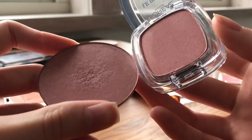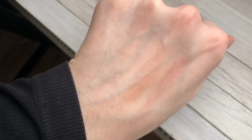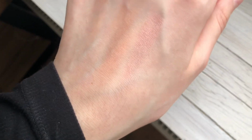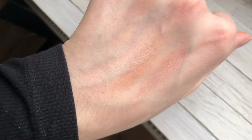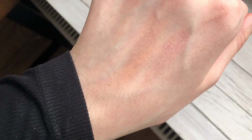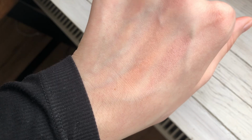I'm gonna swatch it real quick and see if there's a difference. So I don't know if you could see this or not, but on the right side is the one from L'Oreal, and on the left side is the one from Cosmo Pharma. And there is actually a difference in both of these, even though they look very similar in the pan. So I'm not sure yet if I'm gonna declutter the L'Oreal one, but we will see at the end of this.